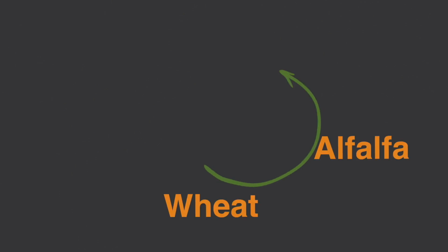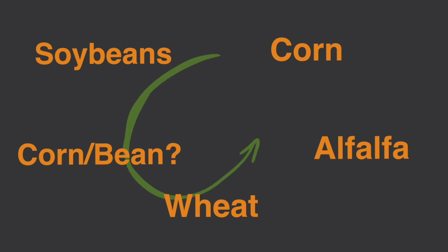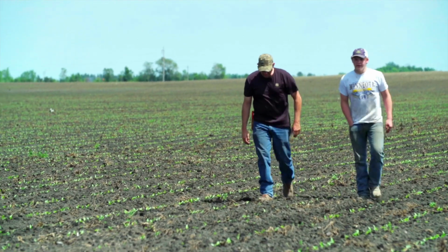So we have 2 rotations that we have about half of our land each on. We'll do a wheat, alfalfa, and then corn bean, and maybe another corn bean, and then back to wheat alfalfa rotation. Whenever we have alfalfa for 2 or 3 years, it really does a great job on weed control. Coming out of alfalfa, we just had very clean fields to start with.